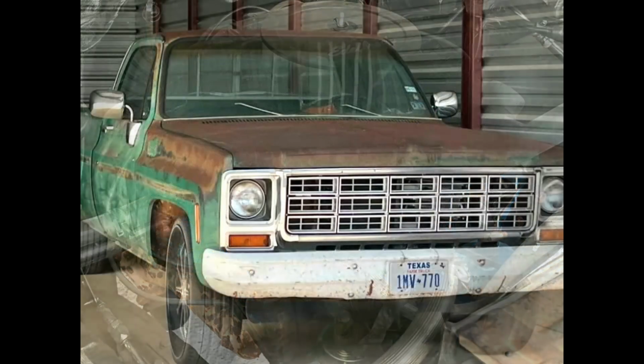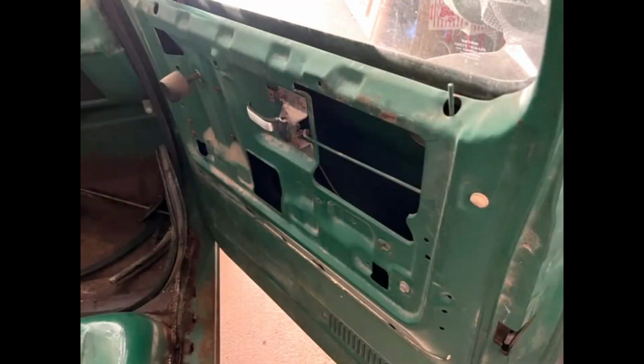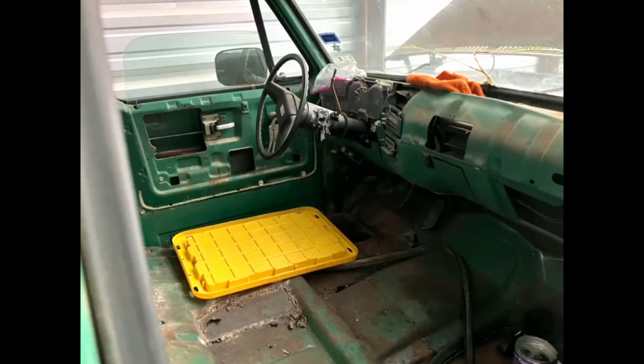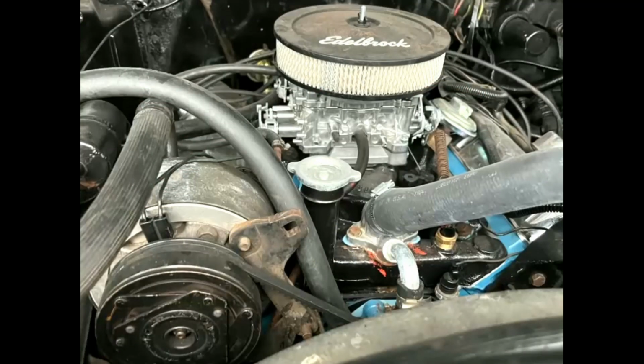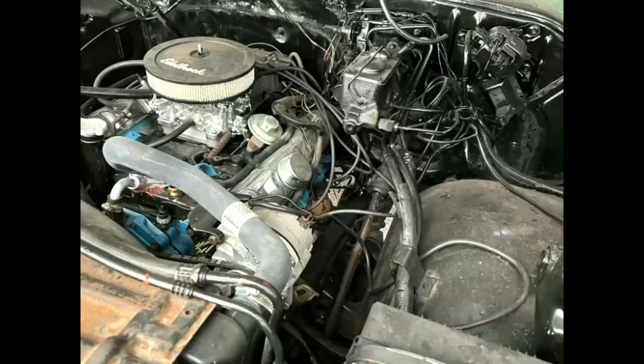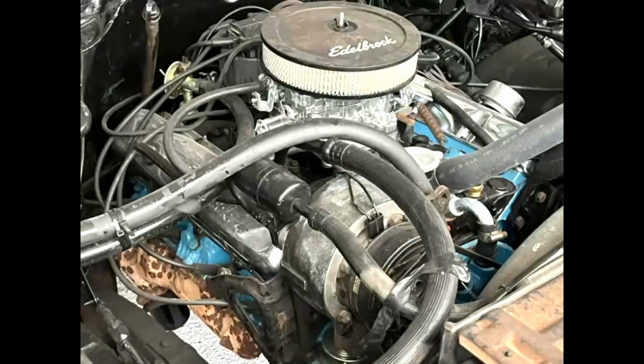It's backed by a smooth shifting automatic transmission, and while the odometer sits around 99,999 miles, the seller notes no major mechanical issues. In fact, the truck runs and drives great, a true turnkey ride ready for summer cruising or local meets. The bold green paint contrasts sharply with a clean black interior, and the floor has already been redone, a big plus on older C10s where rust can creep in.